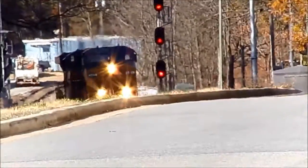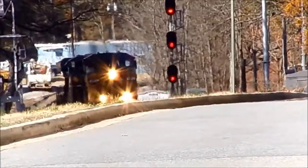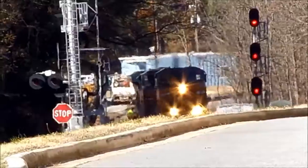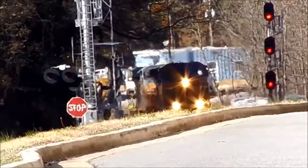The bottom had the medium approach, it just went back to red. And now he's moving back. Definitely this time. Here he goes.